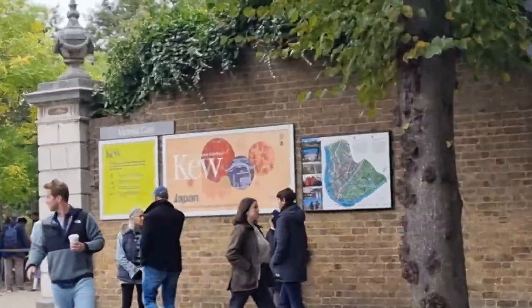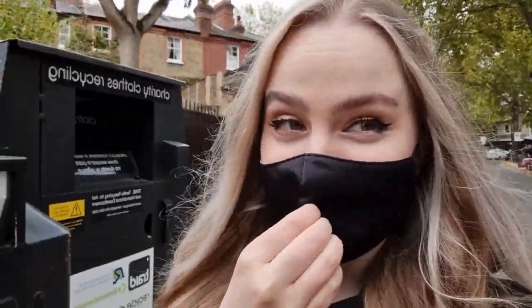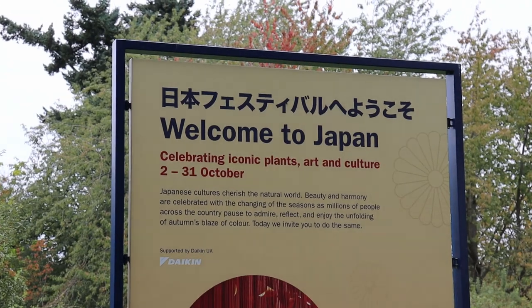We made it next to Kew Gardens. I have just now talked with a member of the staff because I had questions about my entry. We still have like 45 minutes. Nice car. I'm going to grab something for a little snack because I'm really hungry. Until then, let's grab something small, yeah?